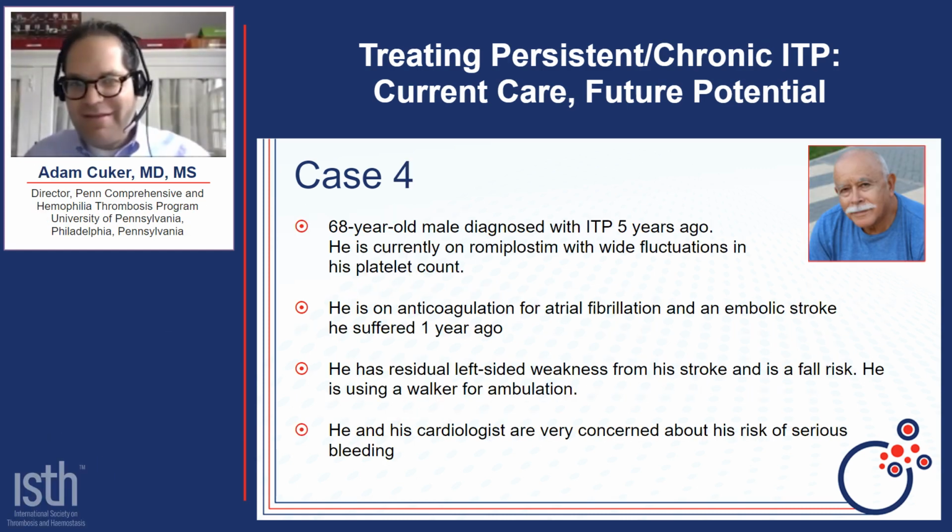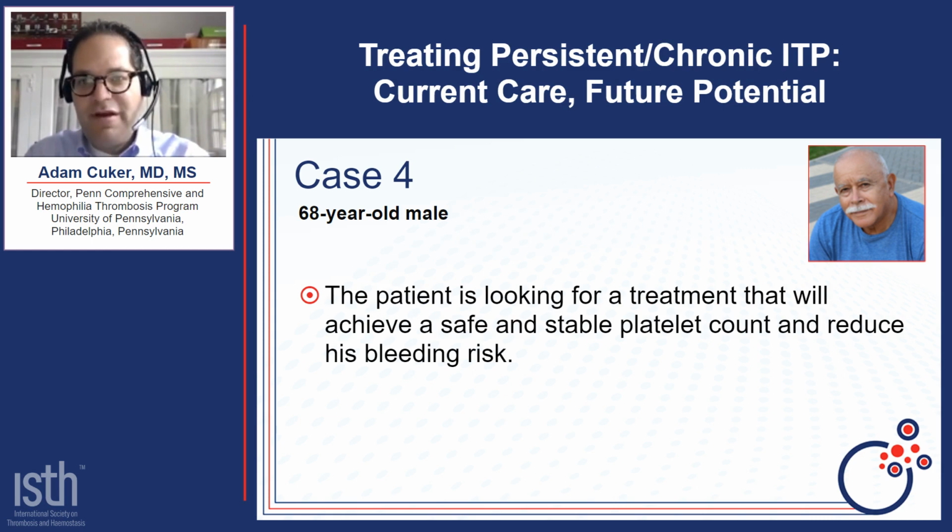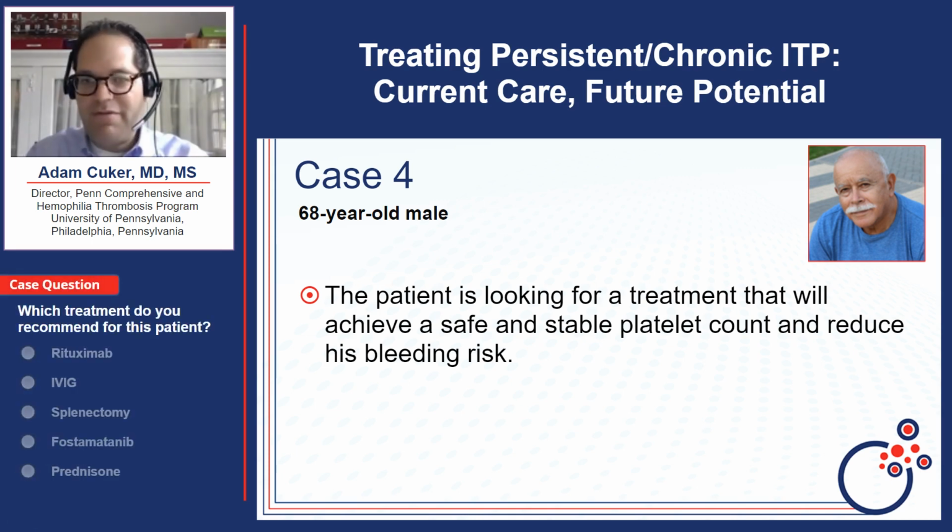So this is a 68-year-old man who was diagnosed with ITP 5 years ago. He is currently on Romiplostim and has wide fluctuations in his platelet count on therapy. He is also on anticoagulation for AFib, and he had an embolic stroke about a year ago. He has residual left-sided weakness from his stroke and is a fall risk. He uses a walker for ambulation. He and his cardiologist are very concerned about his risk of serious bleeding. So this patient is looking for a treatment that will achieve a safe and stable platelet count and reduce his bleeding risk and allow him to continue safely on anticoagulation. Which treatment do you recommend for this patient?